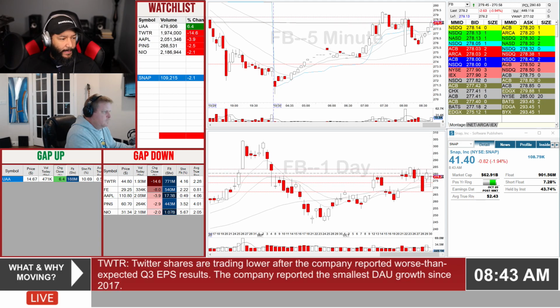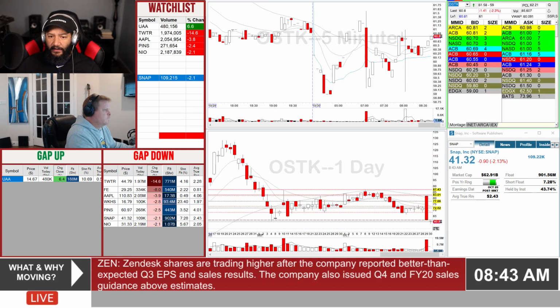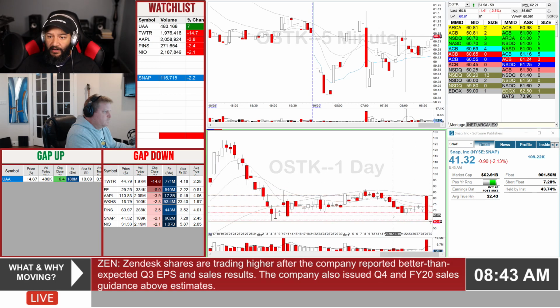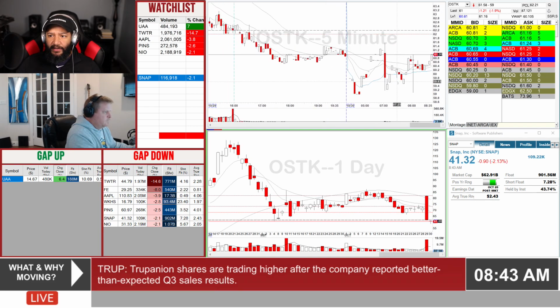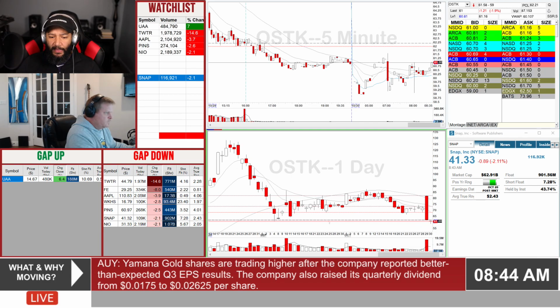That could be nice. But at the moment, I don't see anything too exciting on it. OSTK, let's take a look there. That one again, amazing trading yesterday. Just so clean. Look at this drop here, and not just the drop, just how clean it's traded overall. Right now they are down 2.3. Not a lot of volume, only 89,000 right now. So not great volume, which is causing this pre-market action not to be great after having 19 million shares yesterday.